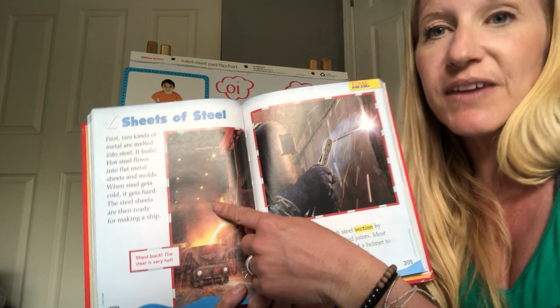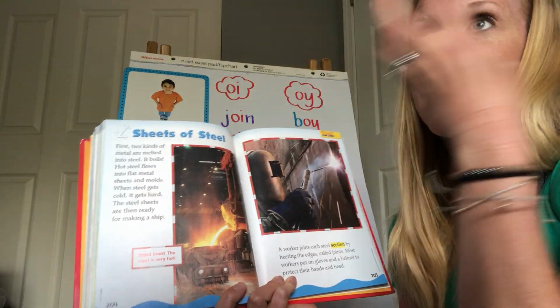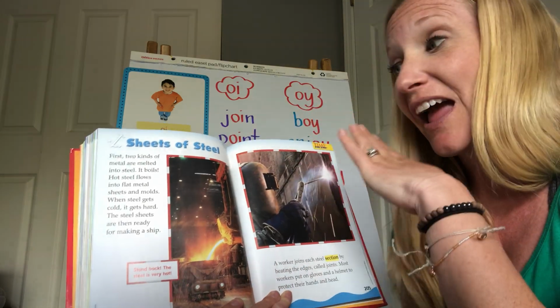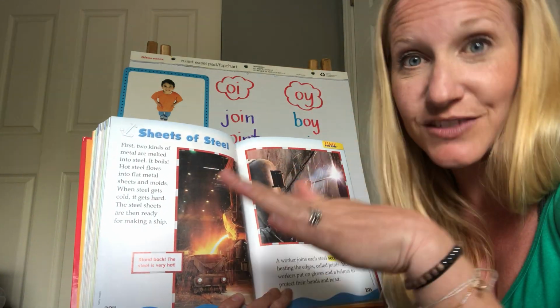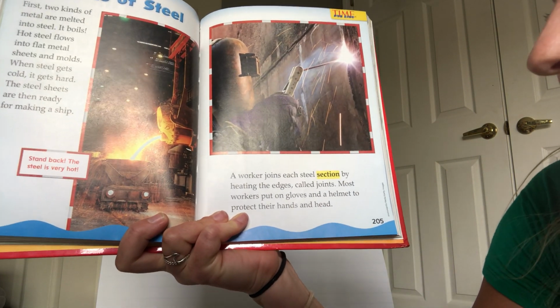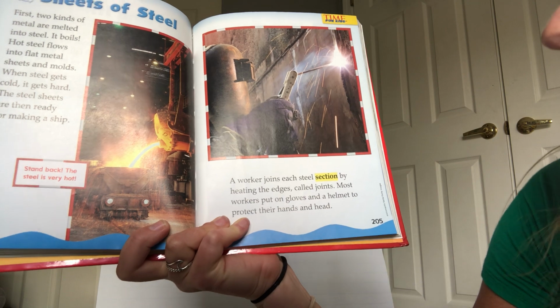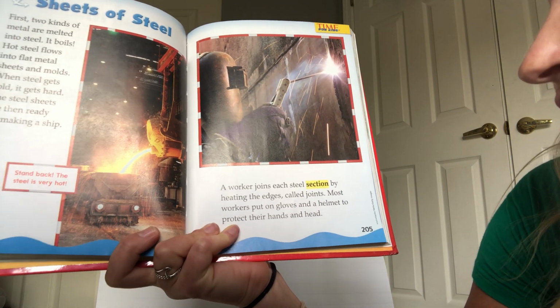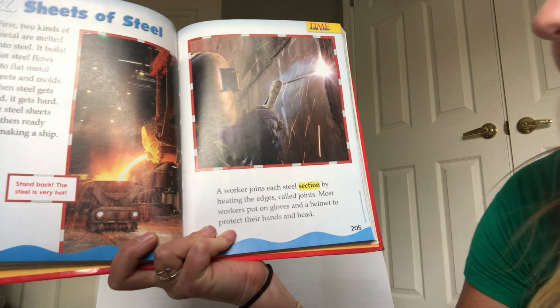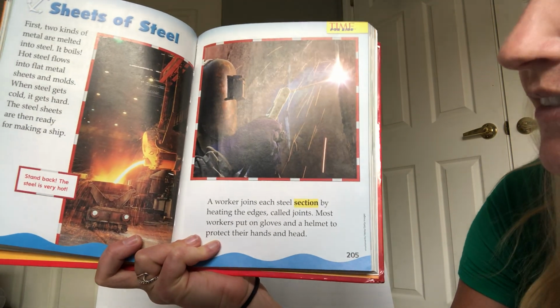So it's kind of like making ice cubes. They heat up the steel so it's a liquid, and then they dry it so it's flat. A worker joins each steel section by heating the edges, called joints. Most workers put on gloves and a helmet to protect their hands and head. I would definitely do that if that was my job.